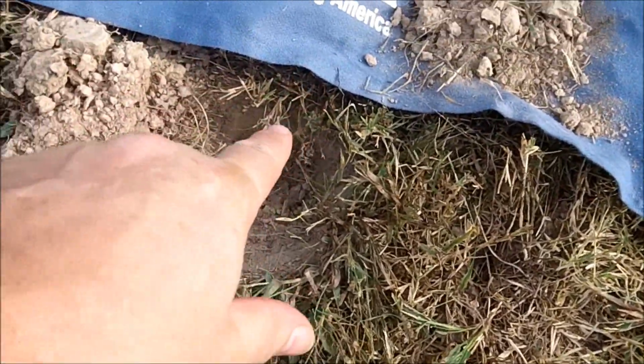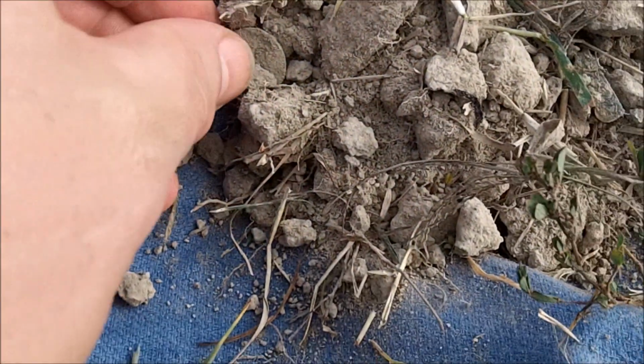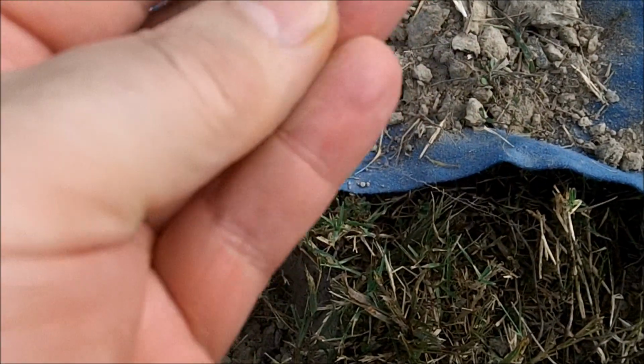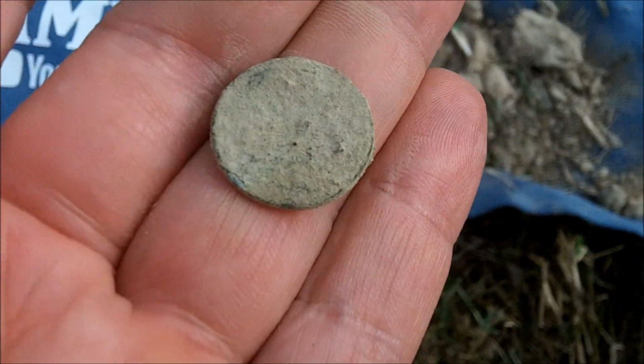But this signal, solid 21-22, nice mid-tone. Dug down about 4 or 5 inches, and I do see a coin. So that is one that has been missed. Now I'm hoping it's an Indian, a little bit high maybe, but I don't know yet. I'm going to have to get a toothpick and clean it up, and I'll be right back and let you see what we've dug up.